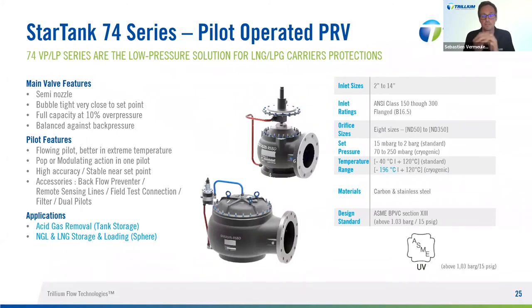Storage tank is a different story because it's under ASME requirements. ASME requirements start at 15 PSI, 1.03 bar. Under this value, it's considered low pressure. So we especially adapted a low pressure pilot operated valve to protect storage tanks.